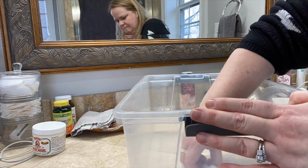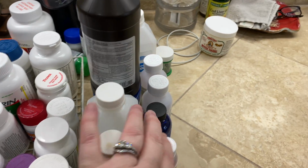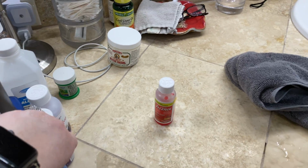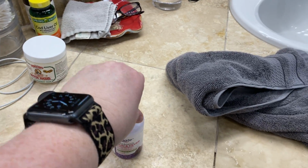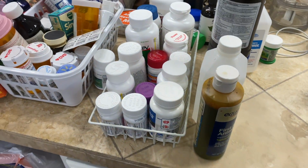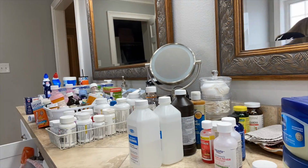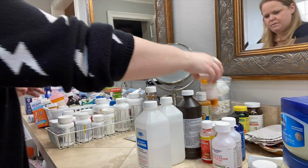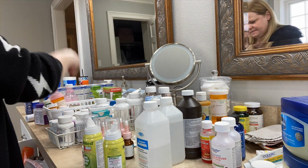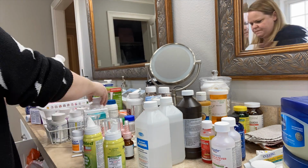So when starting a declutter organizational project like this, what I find most useful is to pull everything out, clean your space so you have a nice, fresh, clean space. And then I go through and I group all the like things together. So for my cabinet, what I wanted was pain and headache medicines together. I wanted sinus, allergy, cold medicines all together, so I did that. And then children's medicines kind of went all together. So I grouped those together.